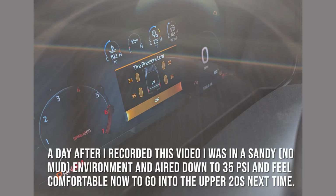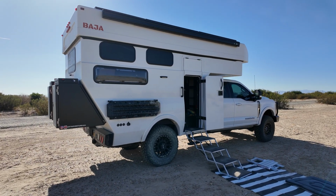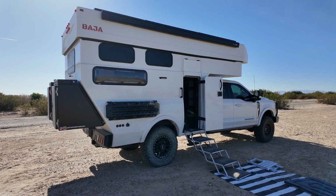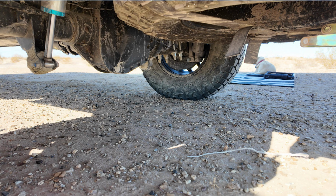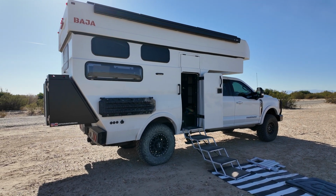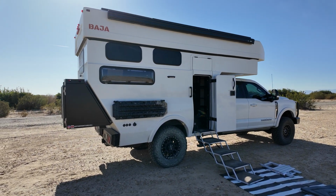Some people online suggested even going down to 5. And it's like, this is a very heavy rig with 12,000 pounds. I don't think that would work, bringing this type of weight down onto 5 psi. But I could have aired down to something more reasonable like 30 or 25 or maybe even 20, probably. That's something I will experiment with and see how far I can go. I don't necessarily want the tire to pop the bead and then I'm stuck there, so I want to have some help in case that is the case.